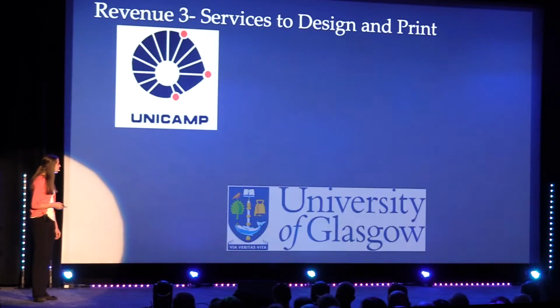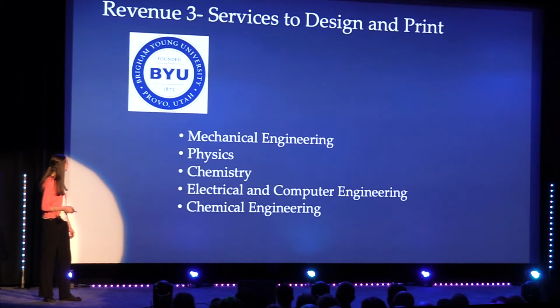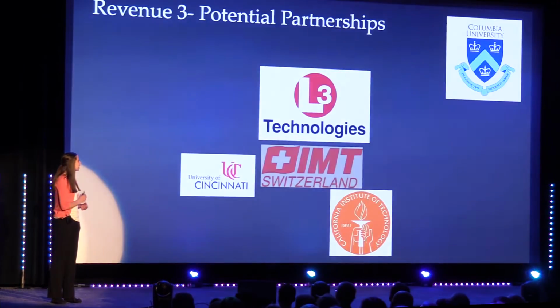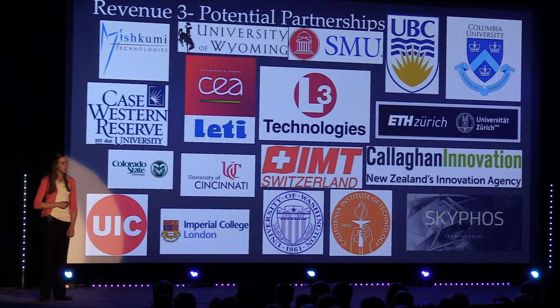In our third revenue source, we have already started working with several groups to service and print devices. You'll notice I pointed out BYU because we are working with many different departments to be able to do that, and we have a lot of other groups that have approached us with a lot of interest in that. So with that, I would be happy to take your questions.